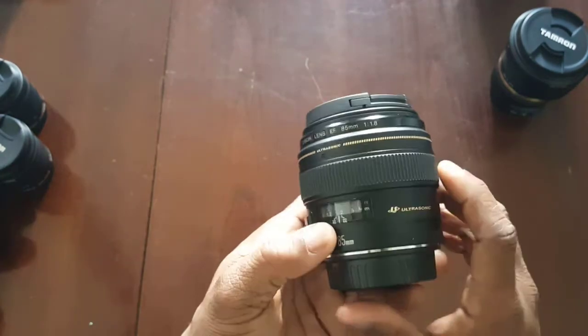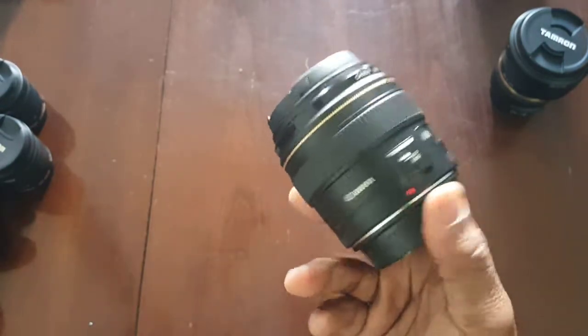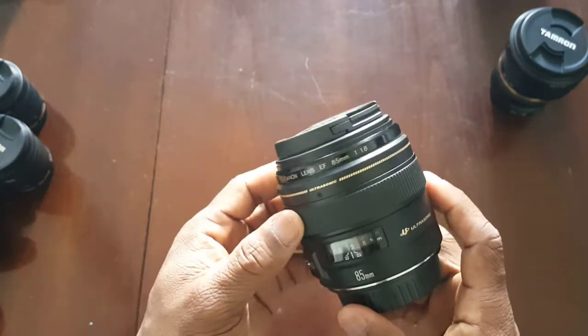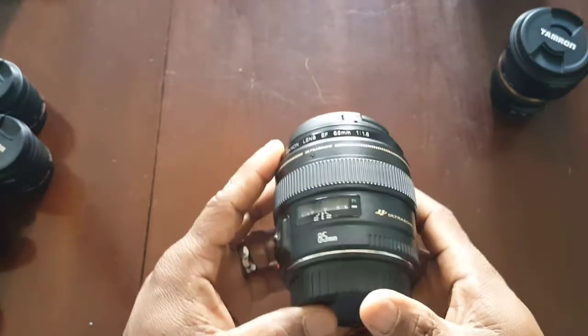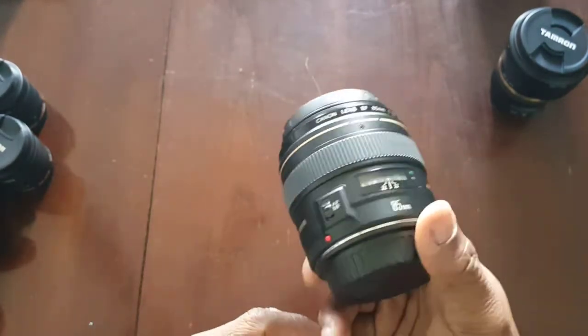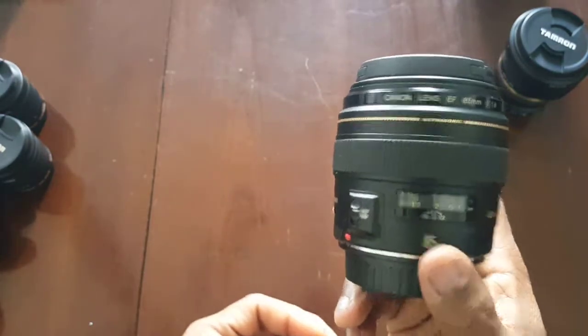85 millimeter 1.8. I love the 1.8. As you know, this is probably one of Canon's fastest lenses. And I have tested this against the 1.2, and that was one of my first tests I've done. I love how fast this thing is. Super sharp, and it does everything that I need.